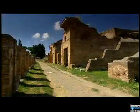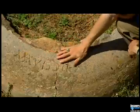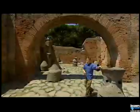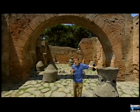In warehouses like these, goods were marked and stored. Perishable items were placed in dolia, like these, dug into the ground to keep them cool. In the modern world, we associate the idea of mass production with the name of Henry Ford, but the Romans had a similar idea a long, long time ago.